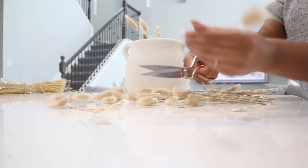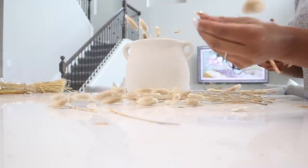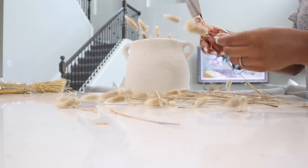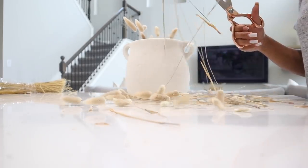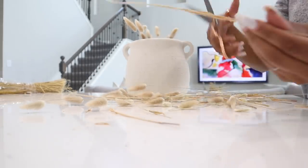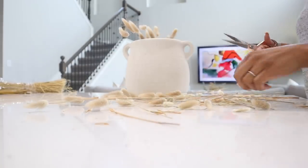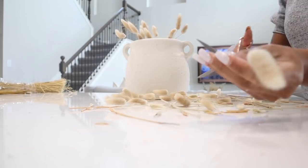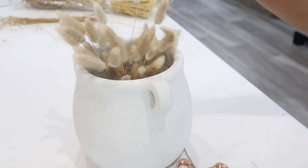Not sure the real name for these, but these are also some dried florals that I picked up from Michaels, and they were $9.99. I'm gonna cut the stems to make them a little bit shorter because I want just the little tails to be sticking out of the vessel. I think out of all the little arrangements that I put together, this is one of my favorites.